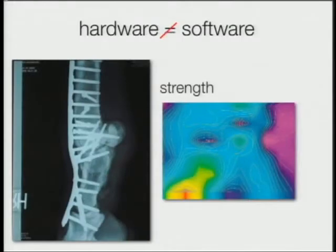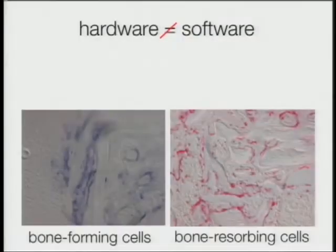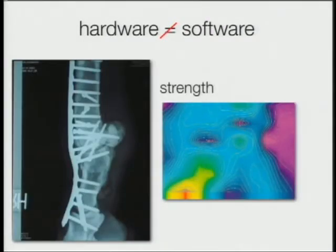For example, I want to emphasize that hardware is not equivalent to software. This is a very famous athlete. Does anybody know who this is? Barbaro, that's right. That's his leg. And you can imagine the best veterinarians in the world were working on his leg. And you can see the amazing amount of hardware that has been put in there to hold those bones together.